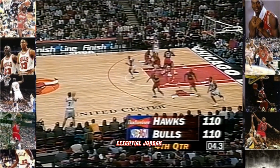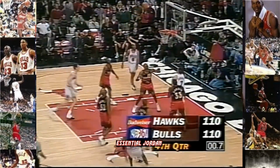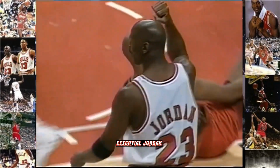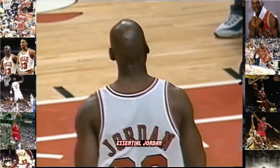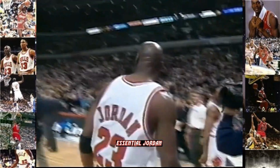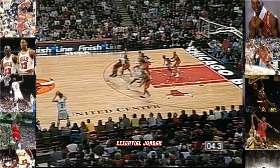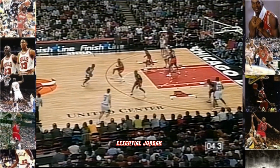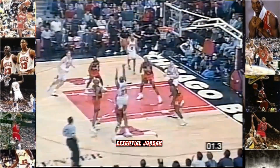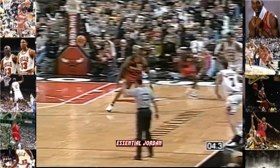So with this play, it's not really the game winner itself that I wanted to talk about. It was really Mike's reaction afterwards, or lack thereof. At this point in his career, this is just who he is. He gives the fist pump, doesn't smile, doesn't even seem like he's breathing hard, no real reaction, just fist pump, and let's head to the locker room and the media session.